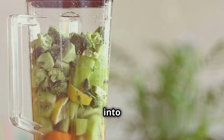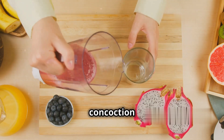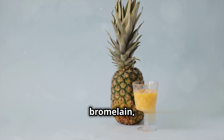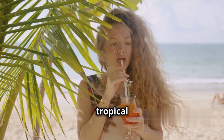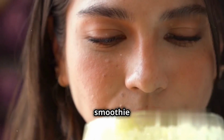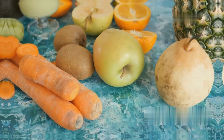Now chuck those ingredients into your blender and blitz until smooth. We want a vibrant tropical concoction that's as delicious as it is good for you. Pineapple contains bromelain, an enzyme that aids digestion and reduces bloating. And the added bonus? It'll transport you straight to a tropical beach. Well, almost. So, get blending, you lot. This smoothie is the perfect way to beat the heat and keep your detox on track.